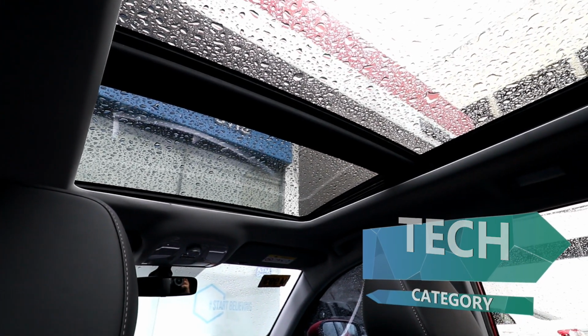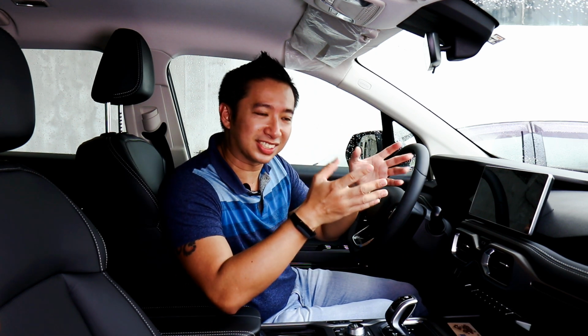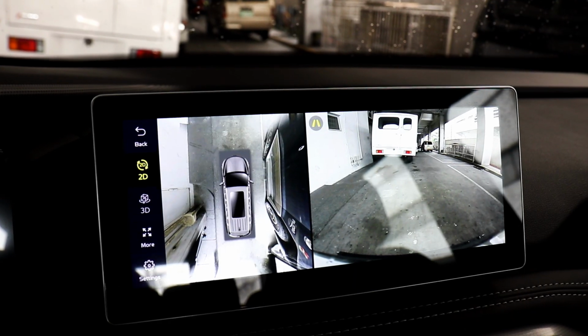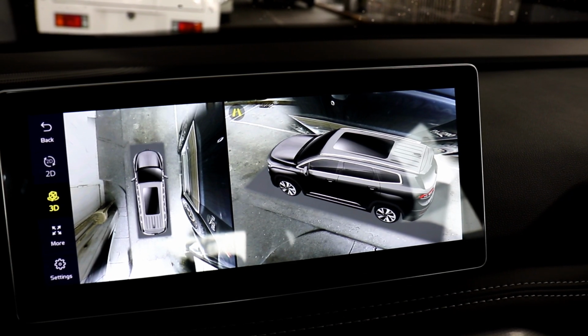The Geely Okavango is a heavyweight in tech, and it can easily knock out other 7-seater MPVs, especially at its price category. It's endowed with the clearest 360-degree view camera, bar none. That 3D view mode, that is an added edge, guys.